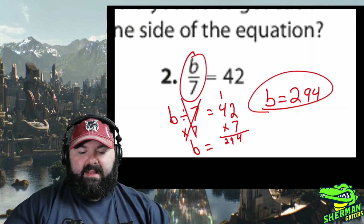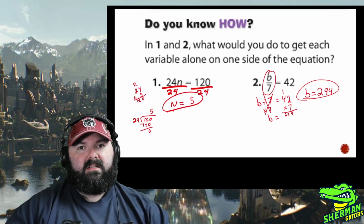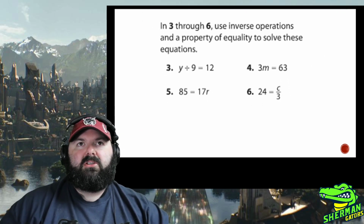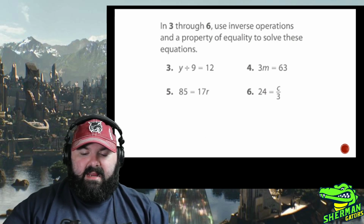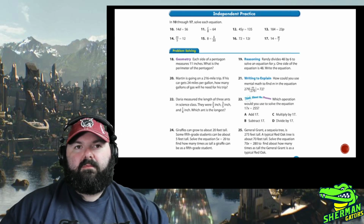So hopefully that made a little bit more sense to you. Now, if you did really good yesterday, you're going to do really good today. I promise you that. So your assignment today is 3 through 6. You are going to use the inverse operations and a property of equality to solve these. And then we are going to have some more practice problems and word problems.